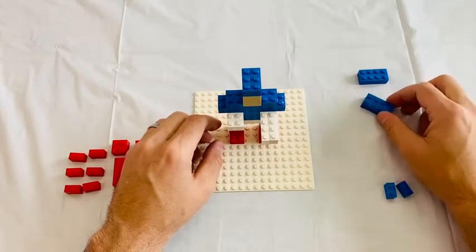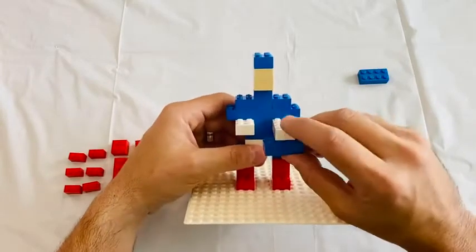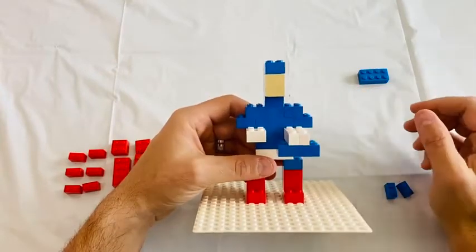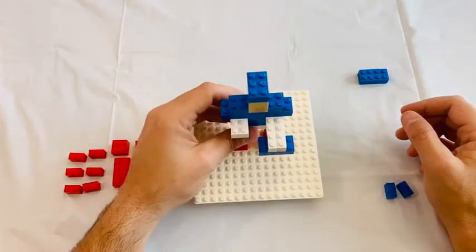We're going to take one 2x4 blue brick and we're going to stick it underneath his arm. Now, like I said, you have to be very delicate here. Okay, so take your time, nice and soft, just like so. Okay, now we're gonna start building the sides.